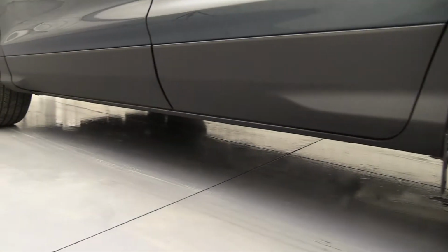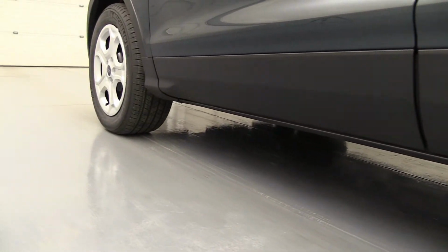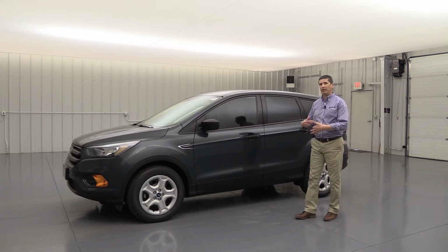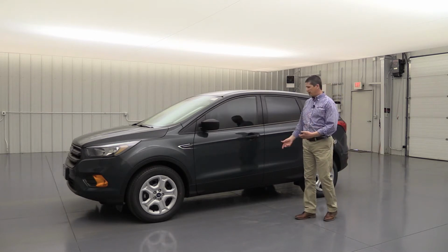On the lower rocker molding, you're going to see that molded in black down there, and that really, instead of being painted black down there, because it sits a little bit higher, you're going to probably have a few more rocks and salt coming up on the side of the vehicle.